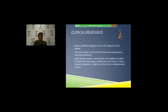So just a little bit to end with: without a specific diagnostic test for autism, the diagnosis can sometimes be delayed because it's a subjective diagnosis. One physician may say yes or no, and so then they'll have to go to another physician or a third physician, and sometimes the diagnosis is delayed for autism.